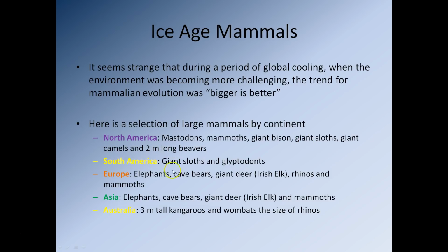In South America, we had giant sloths and the Glyptodonts. In Europe, we had elephants, cave bears, and giant deer, which is referred to as the Irish elk. There were rhinos and mammoths. In Asia, there were elephants, cave bears, giant deer, and mammoths. In Australia, there were 3-meter tall kangaroos and wombats the size of rhinos.